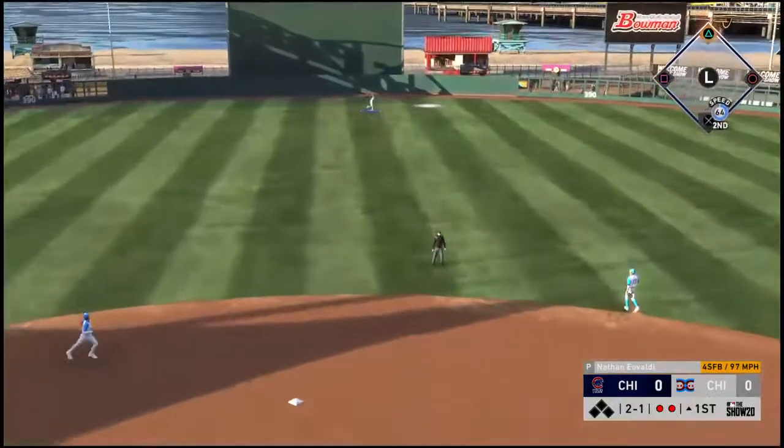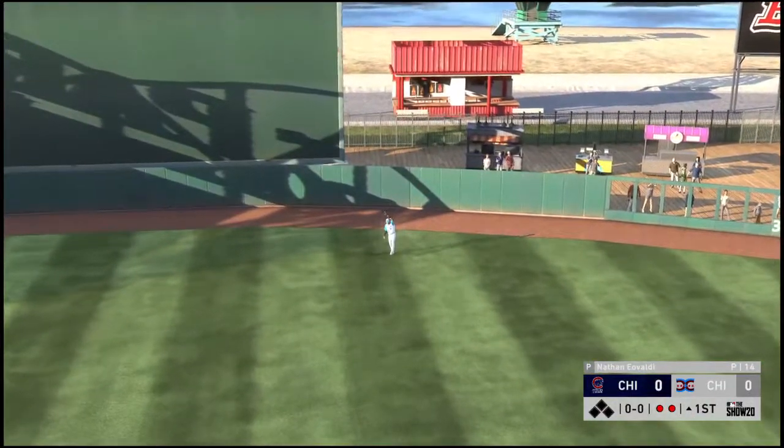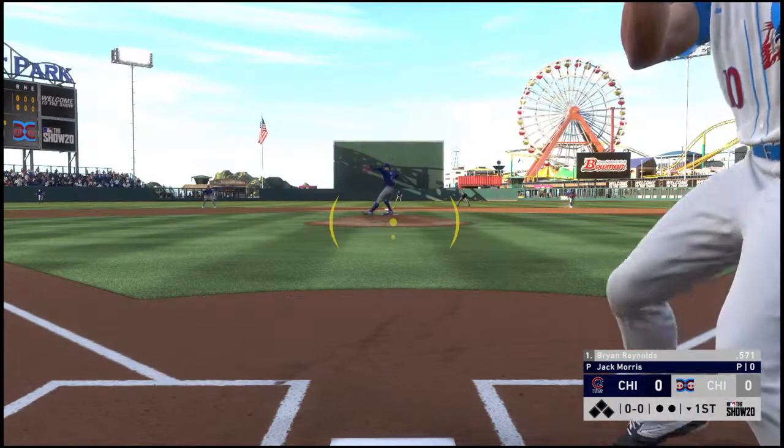Lifted into center field. Hicks is after it. He gets there to make the catch, and that ends the inning. In now, Brian Reynolds. He'll lead things off here in the bottom half of the first. For Chicago, the left fielder.